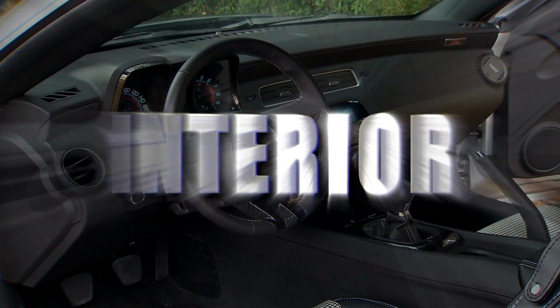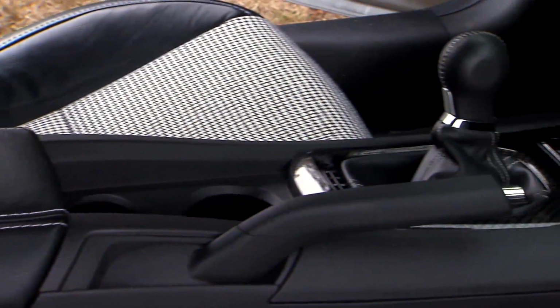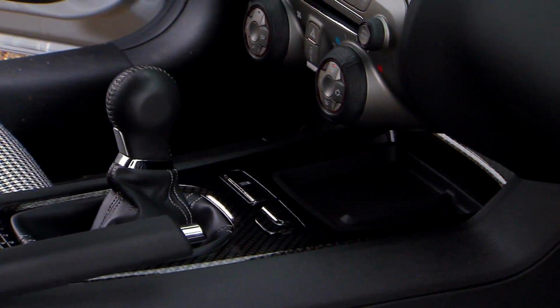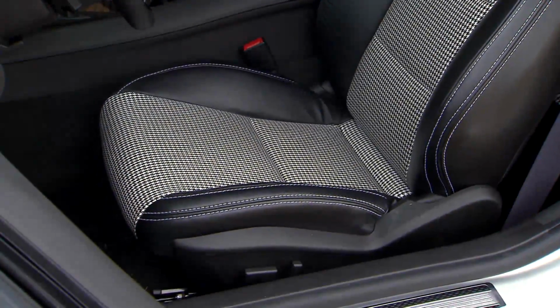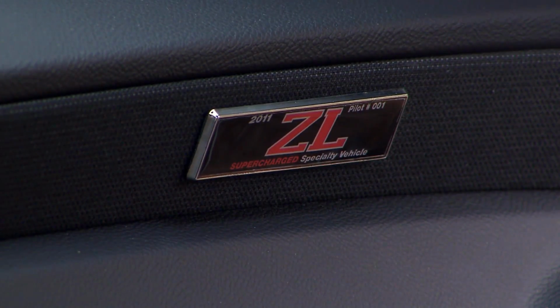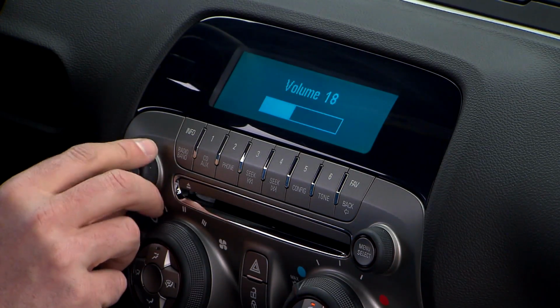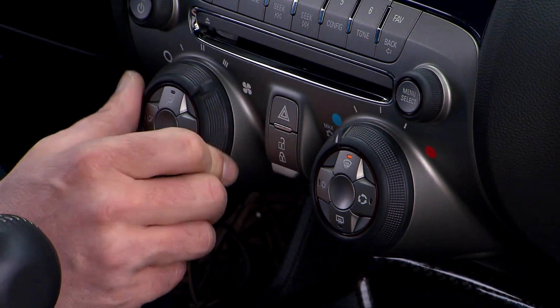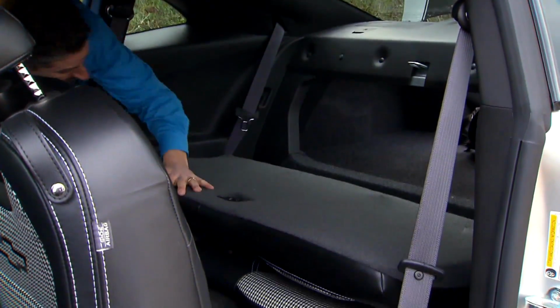The interior of SLP's ZL1 is thankfully milder and mostly stock Camaro SS. A variety of leather interior treatments are available, as well as old-school looking houndstooth cloth. Embroidered logos, carbon fiber trim, and a dash plaque complete the transformation. All the usual SS Camaro accoutrements are present, as there's been no decontenting to save weight or put on the appearance of being a race car.